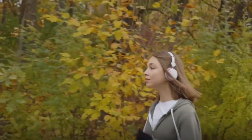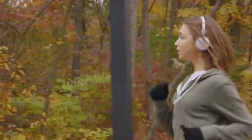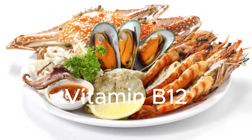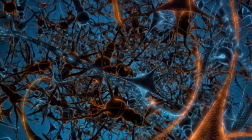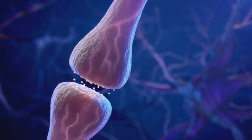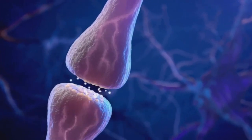So without further ado, let's dive into the top 5 vitamins that can make a difference in the healing process of nerve damage. First on our list is vitamin B12, a powerhouse when it comes to nerve health. This vital nutrient plays a critical role in the formation and repair of our nerve cells. It's like the building block for nerve regeneration, helping our bodies to heal and recover from nerve damage.